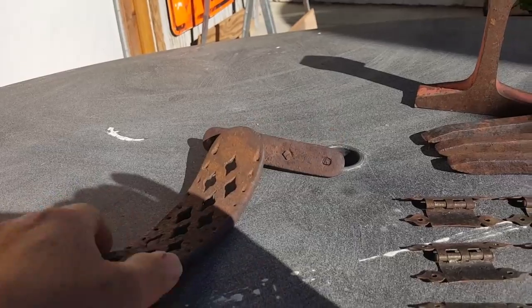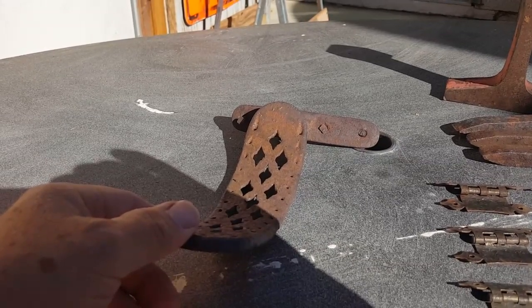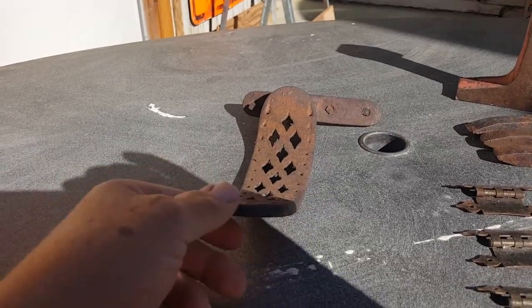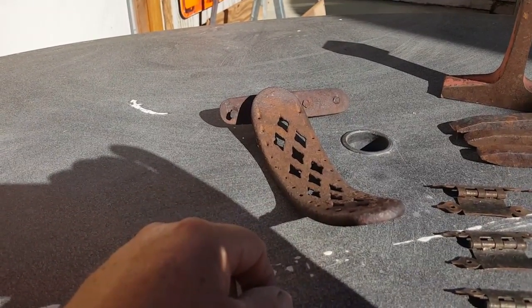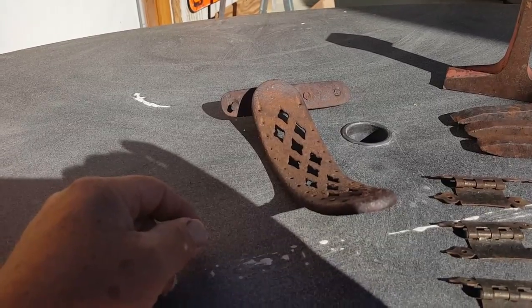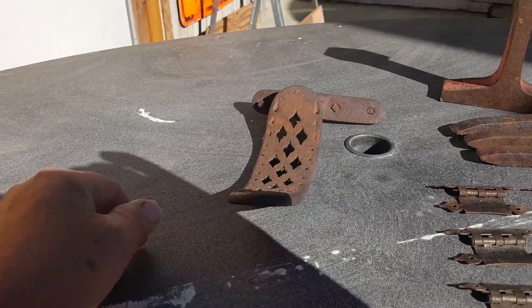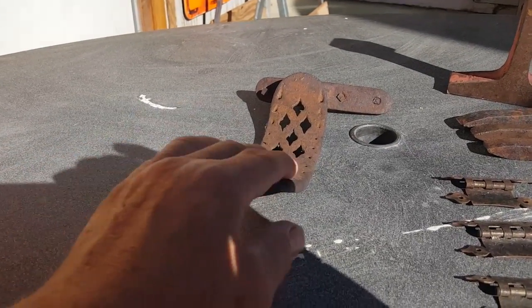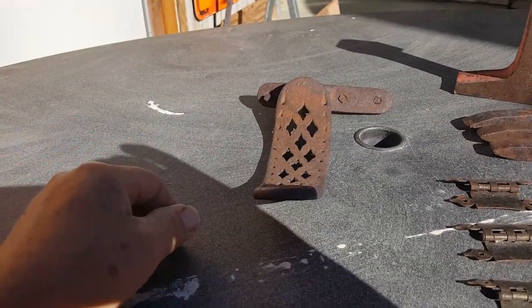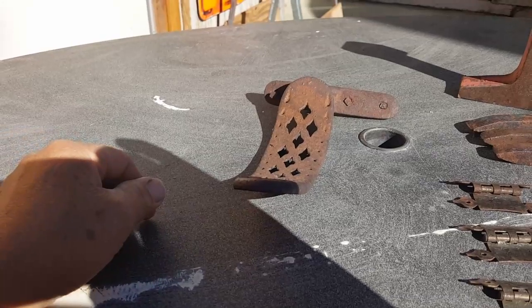So I'm thinking this is maybe part of a carriage, a step up into a carriage or something like that. I could not find any examples of it anywhere. Like I said, I hunted for a couple hours trying to find something to get a date or an age off of it. It could be maybe part of some farm equipment, but my top choice would probably be part of an old carriage or a stagecoach or something like that, because they did go through that area around the late 1800s. So that's what I'm thinking it is.